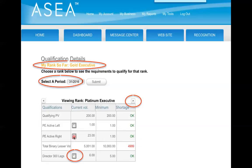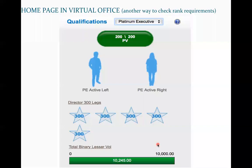So the other thing is we could click here or here, and it would tell us exactly who the people are who are active on the right and the left. So it's another way of tracking that. Now, on your home page, there's another widget that's right there, which is kind of similar to the one that I just showed you. It's another way of tracking this. Personally, I like the one that I just showed you, but this is another great tool to use that I want you to be aware of.